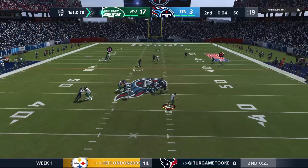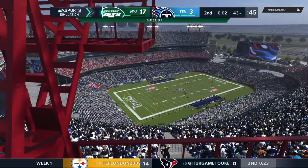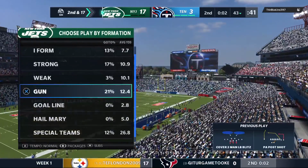From the midfield stripe, they'll look to throw. Escaping the pressure. And he can't find a receiver, and he's brought down. And we're going to get a timeout with 2 seconds remaining in the second quarter.